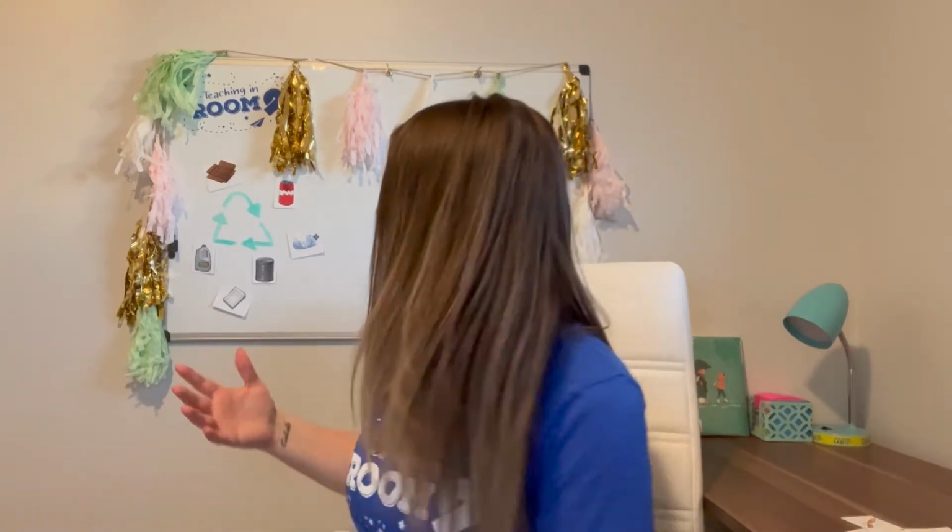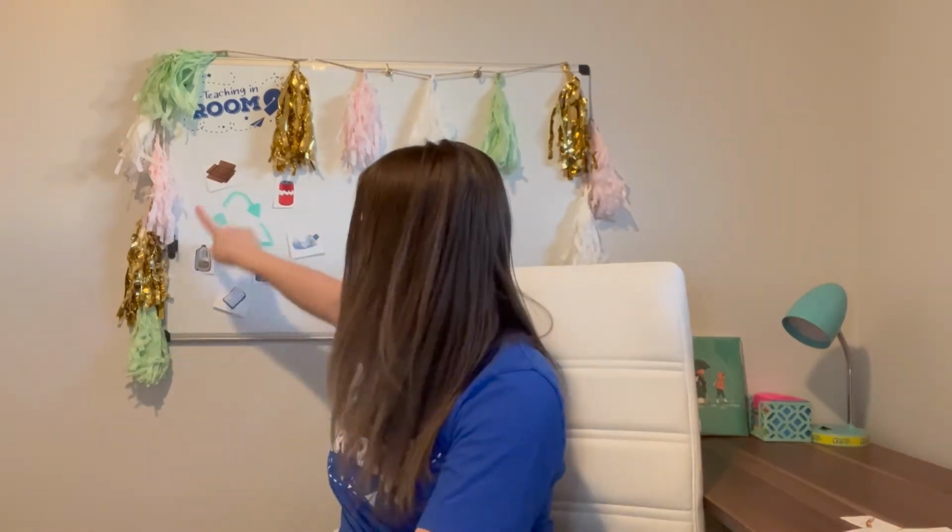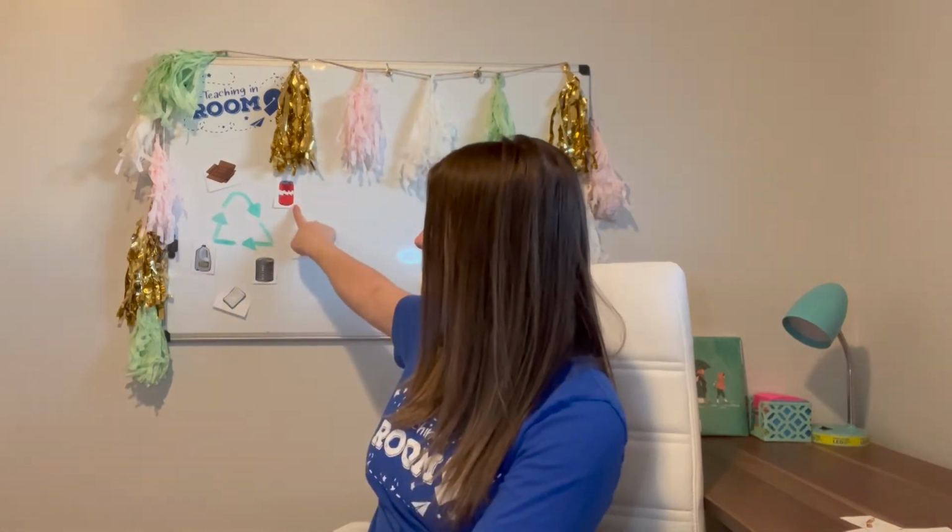So now we have a list of common things that we can recycle. Some of the most popular are cardboard, aluminum cans, plastic, paper, and sometimes even glass. So next time that you're thinking about throwing something away or you're finished using it, take a second to think if it might be a material that we can recycle instead.